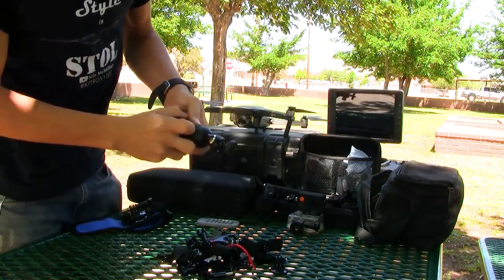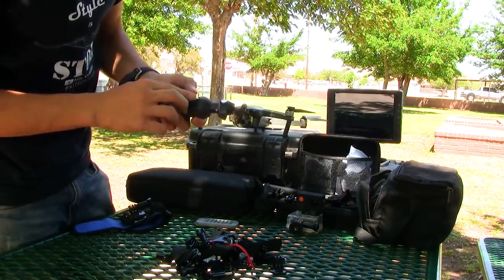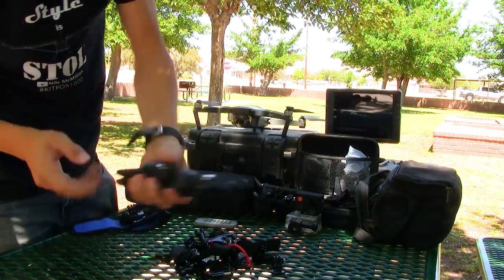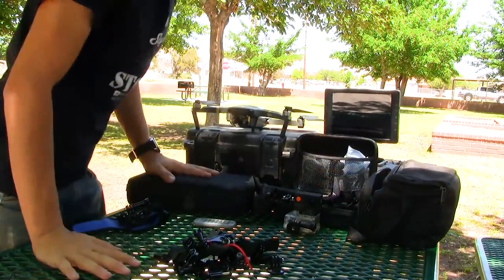It did also come with a little Bluetooth remote and a phone holder, but since I don't use a cell phone, I use a smartwatch, I don't have any use for that. So yeah, that concludes that.